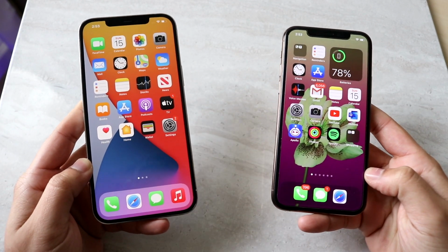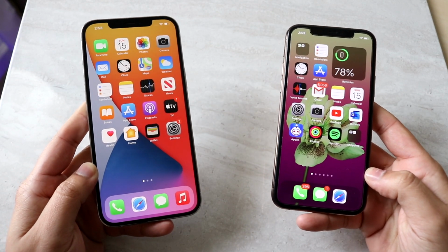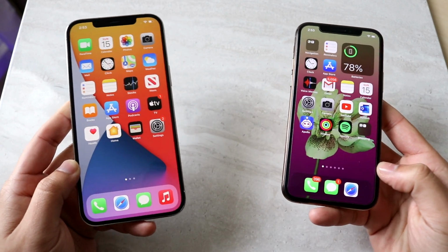But I can definitely tell you between these two phones, my opinion is going to be not shocking to a lot of people, I'm pretty sure.